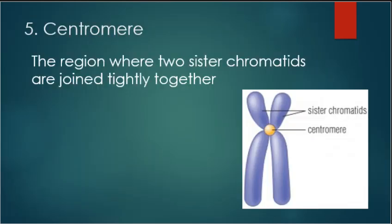All right, centromere, the region where two sister chromatids are joined tightly together. That's number 5. So remember I told you that the chromosome will look like an X shape once it's been duplicated. So this is a duplicated chromosome. It's gone through that DNA replication, so it's got two now, and it's being held together by this little centromere right here.